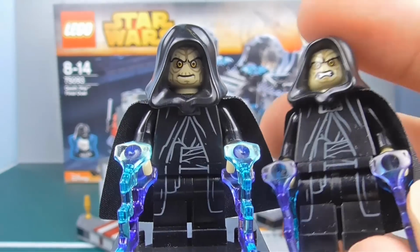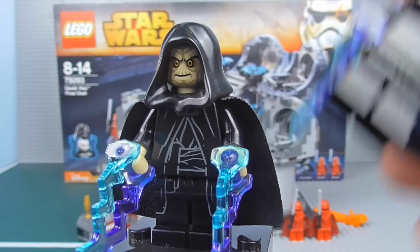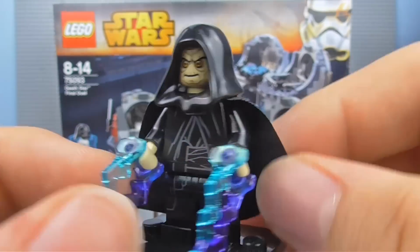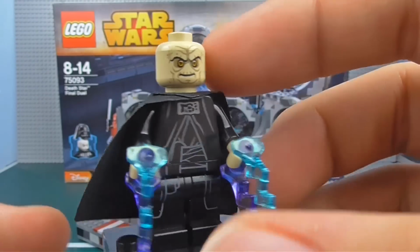Anyway. So the printing is exactly the same. If you have the book, then you'll know exactly what to expect. In fact, they both come... No, sorry, actually this one didn't come with lightning. I just gave him lightning. I just remembered. But yeah. Anyway, he comes with no back printing and a black hood. Of course, he has a double-sided face.